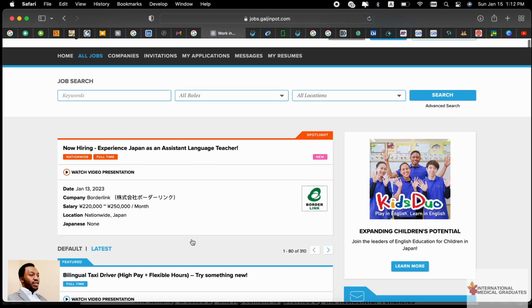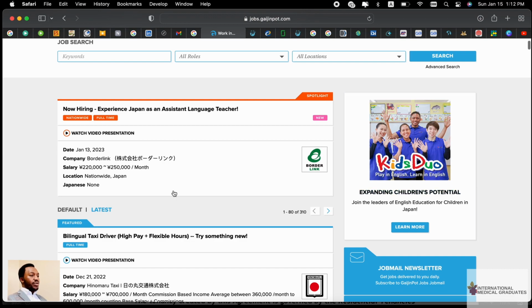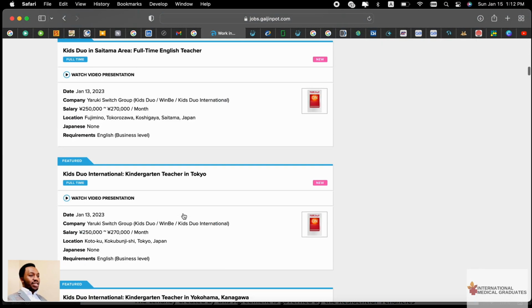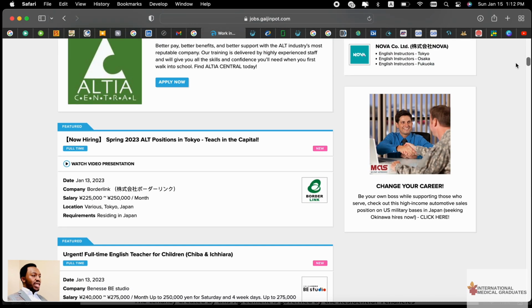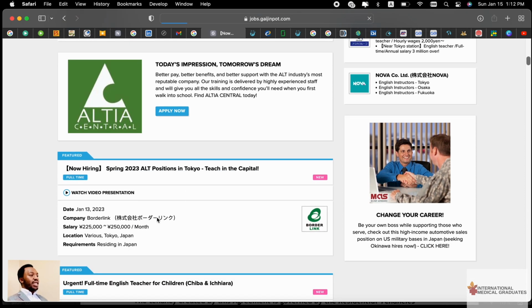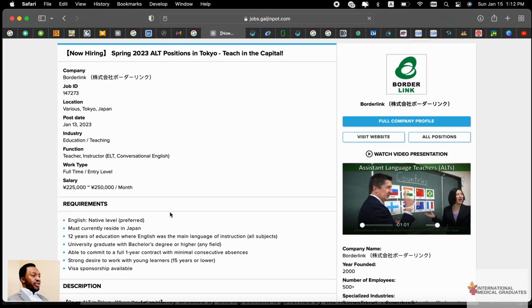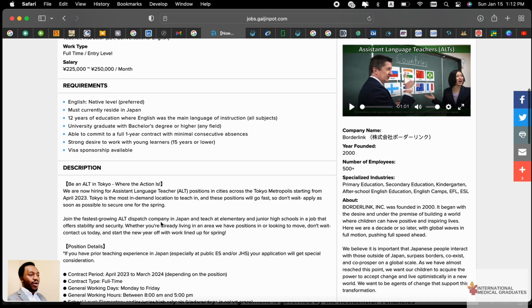Usually the majority of the jobs here are teaching jobs. There's quite a number of them, as you can see right here, and you can scroll down to see when they were posted, and usually they'll tell the salary and the company that is offering this particular position. So you can just go ahead and click on it and get further details on what this position requires.